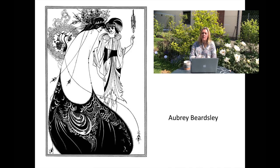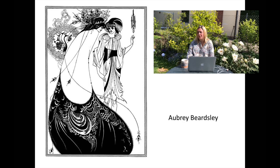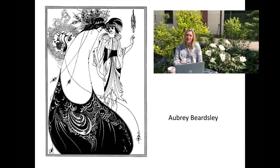He would illustrate classical stories, he would illustrate the works, for example, of Oscar Wilde, the stories and theater plays by Oscar Wilde. And if you know anything about Oscar Wilde, he was not sweetness and light, and he was rather known for his biting wit and his rather perverse imagery sometimes.